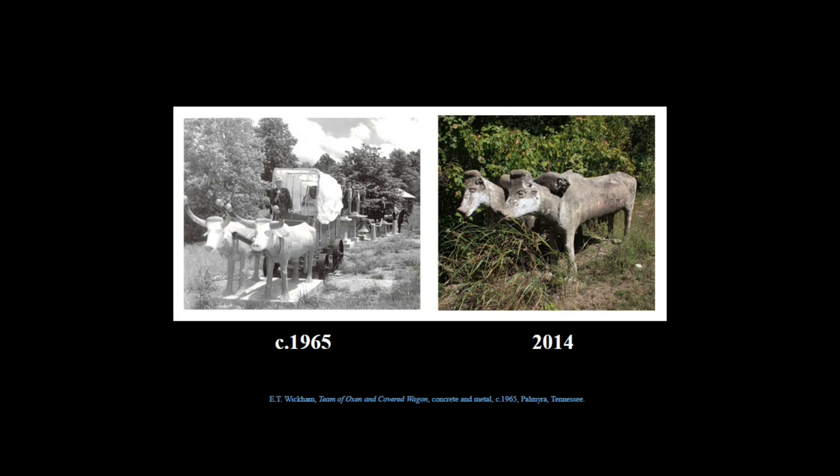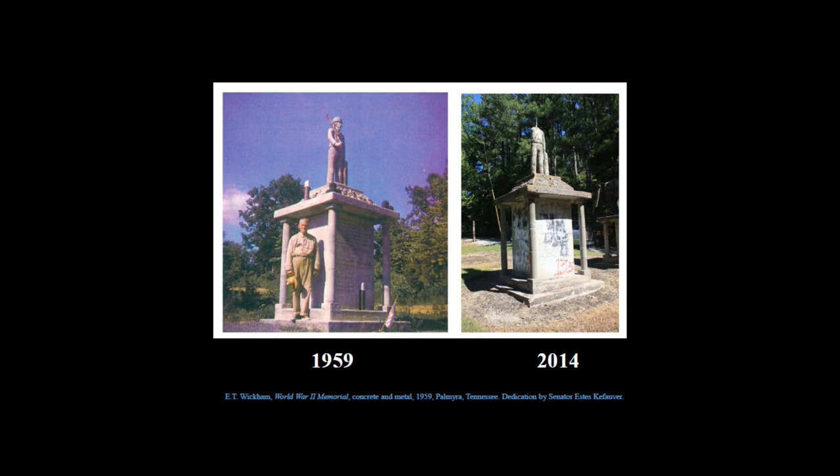The oxen were modeled after a team that Wickham drove into the city for supplies and equipment because he rarely would ride in a car. And again, this is the World War II memorial, decapitated. I think there's part of one arm and a lot of graffiti, a lot of damage done to it.